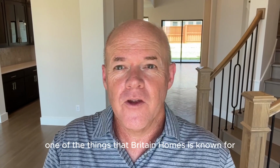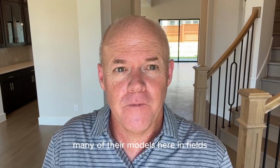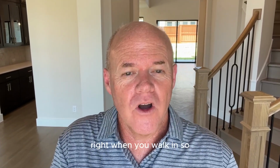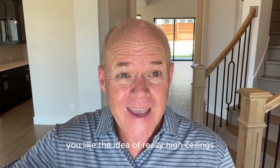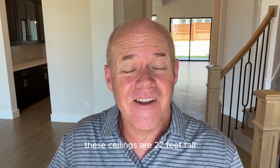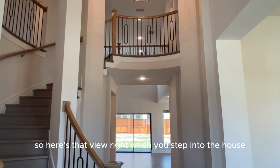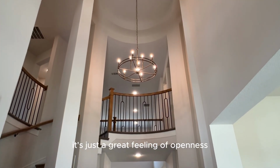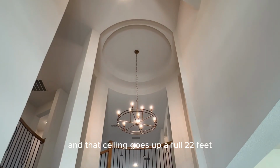One of the things that Britton Homes is known for on many of their models here in Fields are the soaring ceilings that you have right when you walk in. So if you're one of those people that right when you step into a house, you like the idea of really high ceilings, then you're gonna love this. These ceilings are 22 feet tall. So here's that view right when you step into the house. And as you can see, as I pan up there, it's just a great feeling of openness. And that ceiling goes up a full 22 feet.